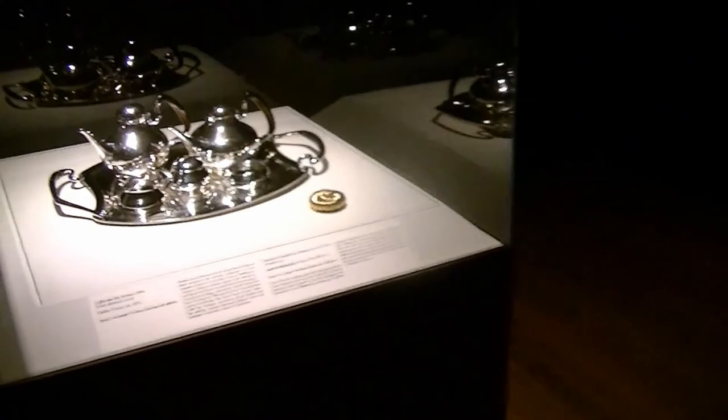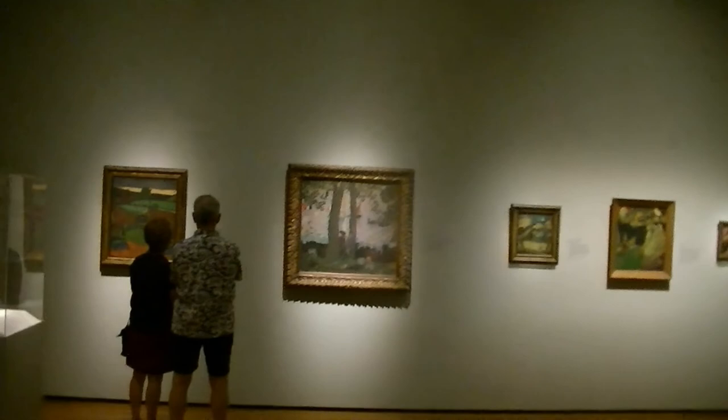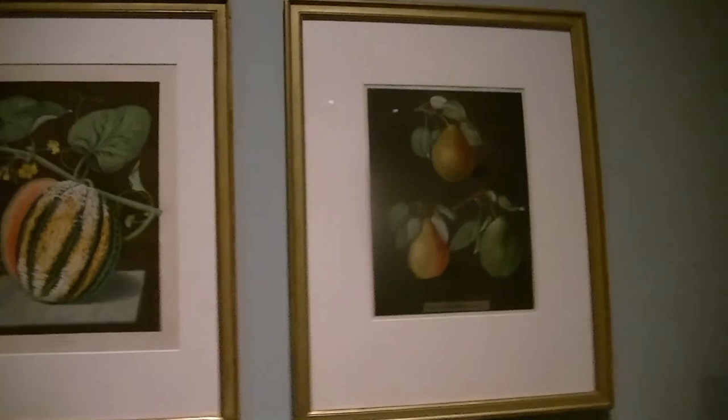There's also some physical objects, not just paintings and wall hangings, like this beautiful globe work table, just like the one I have in my house. Another room, you see some of these natural world objects. And again, some of these, like the botanical prints, are gifts of the Keithleys, others from the collection. Here's some fruit from Britannica. These eight are from an 1812 manuscript, part of the natural collection.